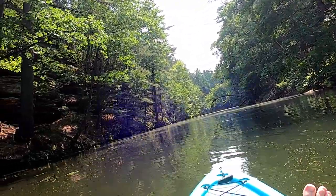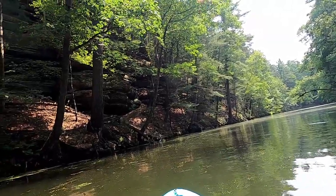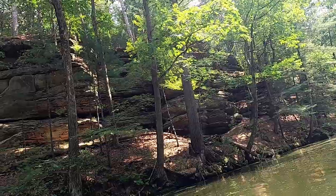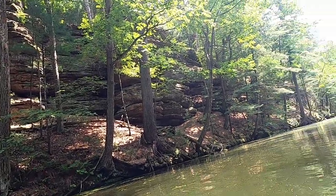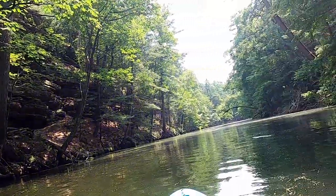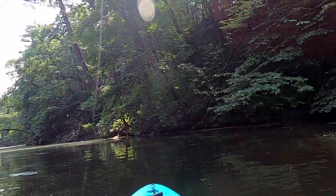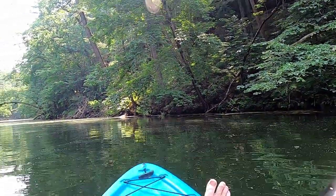And the reason I came this way is we went on the Pulpit Rock Trail this morning, and I noticed there were kayakers coming through here, so that made me want to come and check this out because this is pretty beautiful. Huge rock formations, huge trees growing out of them, pretty much on both sides. I've made it pretty far down this path from that boat launch, but I have not made it to Pulpit Rock yet.